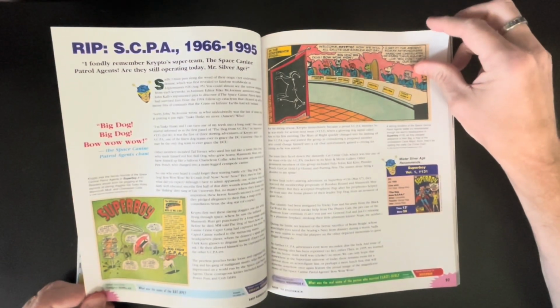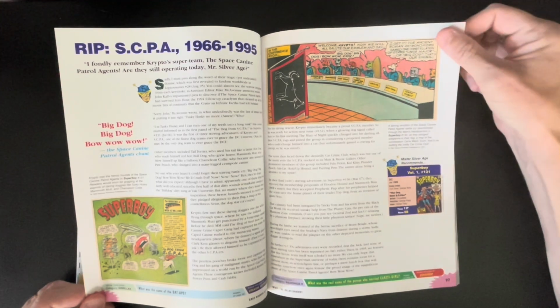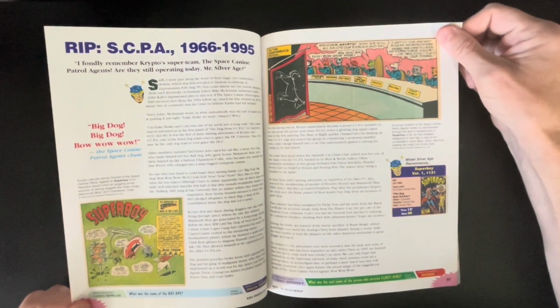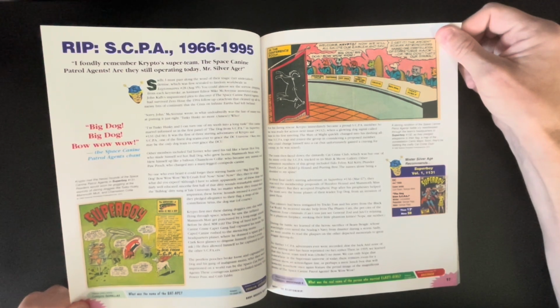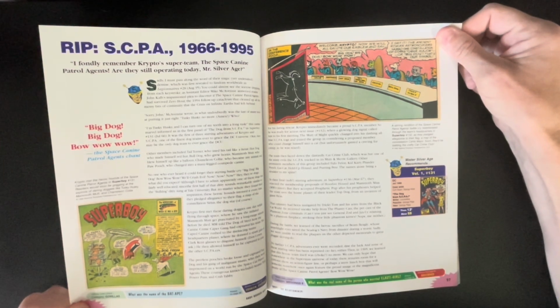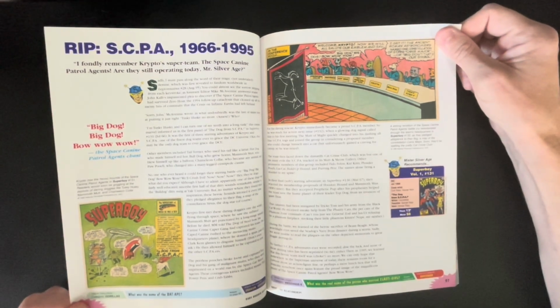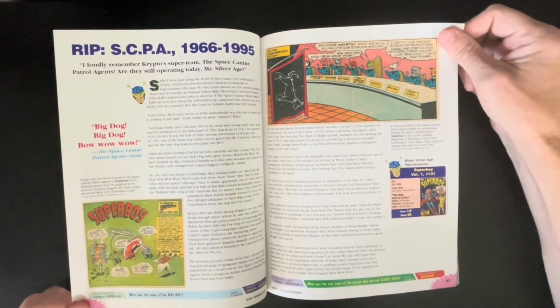RIP SCPA. Let's see if I found it. The Space Canine Patrol Agents. Oh, well, never heard of them. So I probably read this book 20 years ago and don't care.